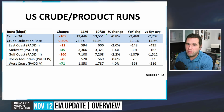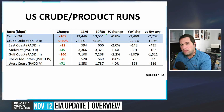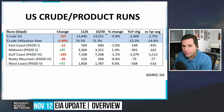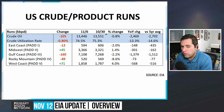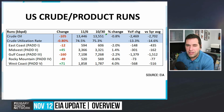Again, it's always going to come down to timing. Instead, we saw about 80 basis points come off. So instead of going from 75.3 up to about 76, we're at 74.5%. Again, we don't see all that much changing. We think that by the end of November, we'll start getting closer to that 80% number, and then maintain that 80% utilization rate as we go through the remainder of the year. But there's really nothing that is indicating we're going to get this big surge, because the demand isn't there.